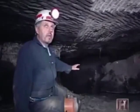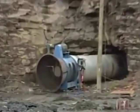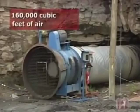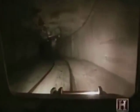If it don't pull it down and get it out of the air, then it becomes float dust. The float dust is what causes the biggest explosion in a mine fire. Another defense against a buildup of coal dust is a robust ventilation system. This giant fan produces 160,000 cubic feet of air per minute, enough to create a steady stream of fresh air throughout the mine. Methane content is constantly monitored all along the production line.